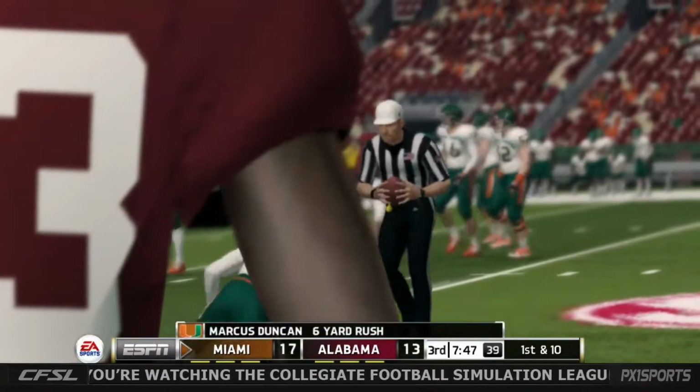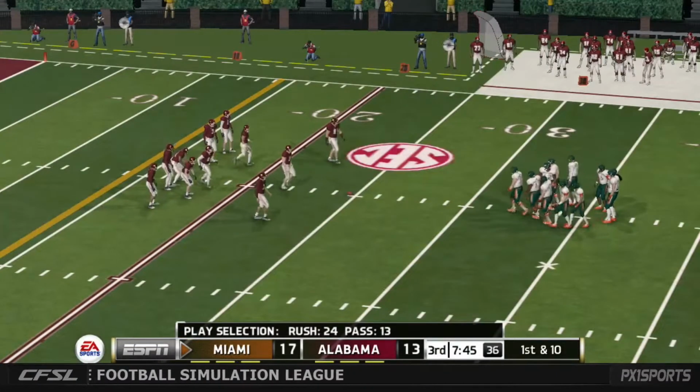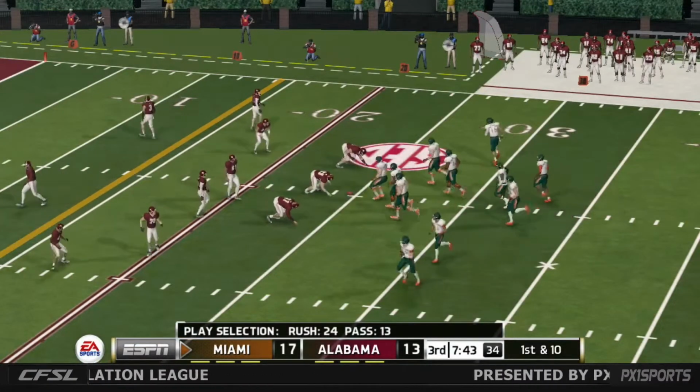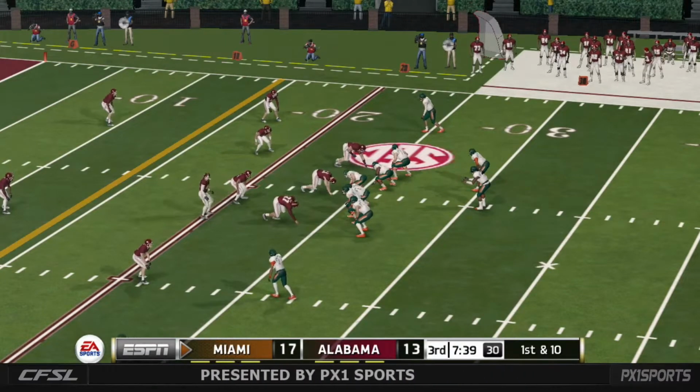Well, they bit on Richardson on that one. The defense went after him. Duncan got enough space to pick up the first. 24 runs, only 13 passes for the Miami offense tonight as they have been run focused.